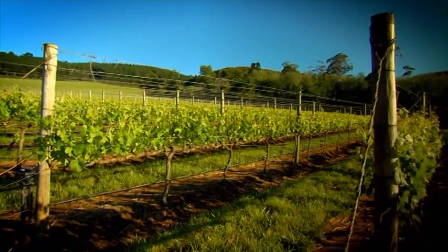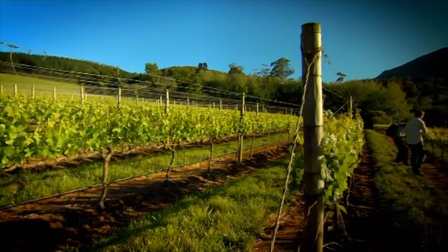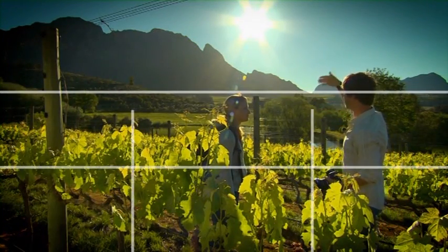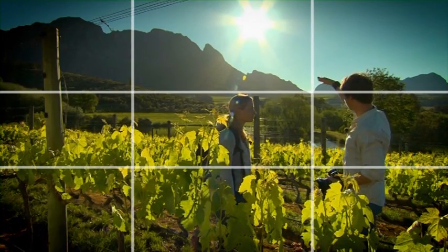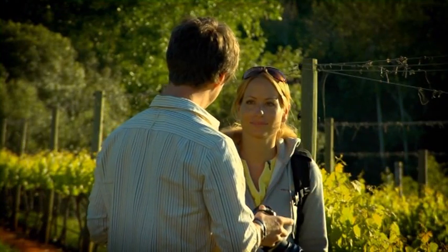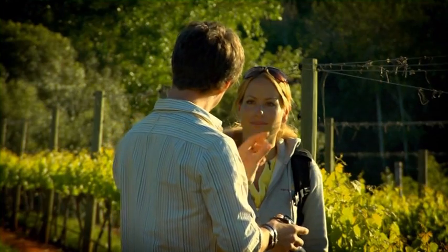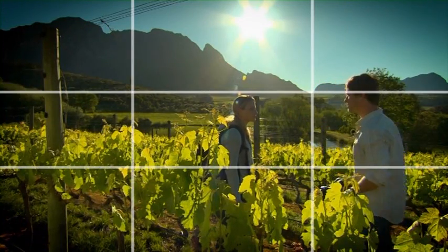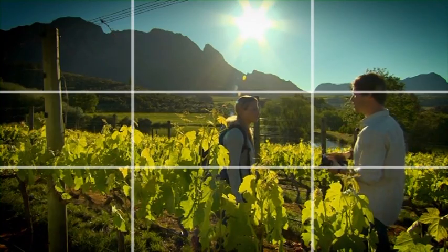Here's a perfect example where you've got the lower section being the vineyards, the middle section being the water, and the top section would be your background, which would be your mountains. And then you can maybe use something like one of these pillars to put in one of those power points, or you could use the tree to put in one of those power points, just so that there's something to focus on so it doesn't just become very busy.